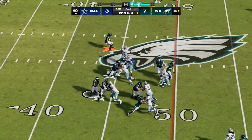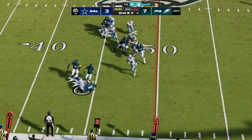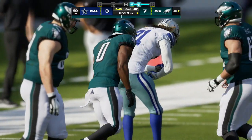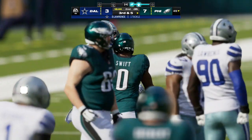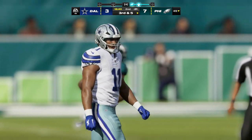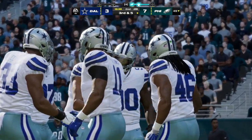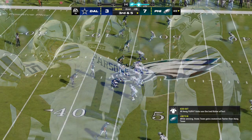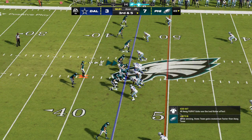On second down, Swift. And he tried to bounce it outside, but they'll stop him behind the line. Call that a loss of a yard, and things get a little more difficult here, 3rd and 5. The running lanes have definitely not been there for him here in the first half, and I don't think it's all been his fault. His offensive line hasn't given him much space. A loss results there.